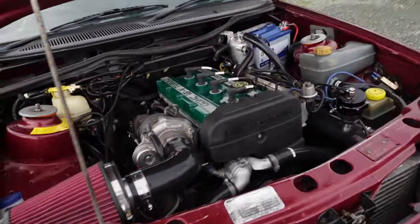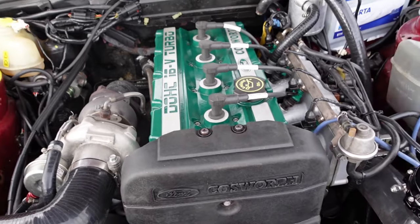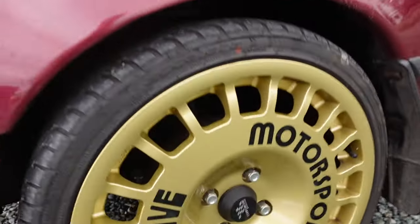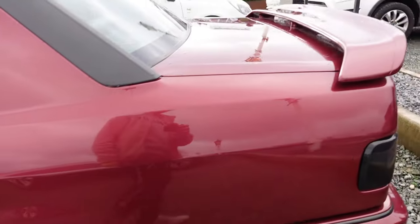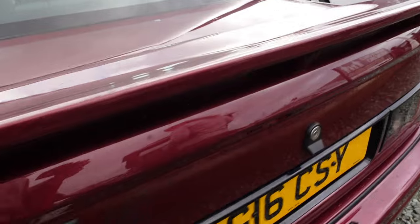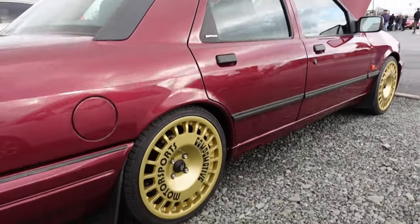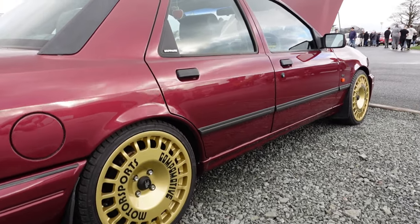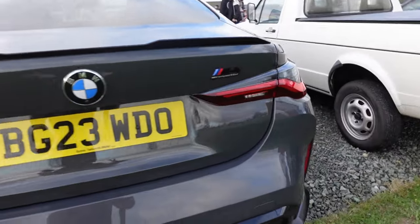Sapphire Cosmo Turbo. Got some Compomotive wheels as well. Nice and gold. 4x4 Sapphires are. Really nice leather interior. I like that a lot. M4 Competition.